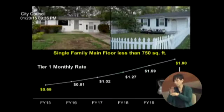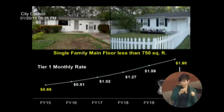This is the first and smallest of the tiers for small residential structures less than 750 square feet. Residents in this tier currently pay 65 cents per month. With a 25% adjustment each year for 5 years, the monthly rate will go from 65 cents per month to $1.90 per month in fiscal year 2020. $1.90 is close to what most people pay for a dozen eggs.